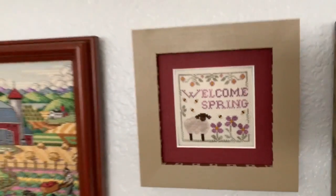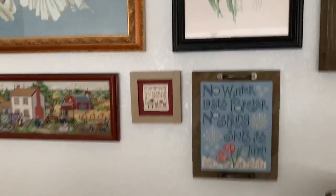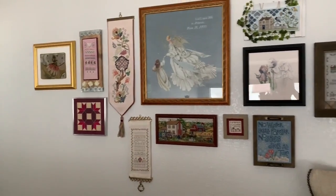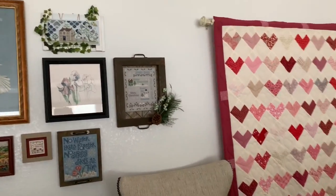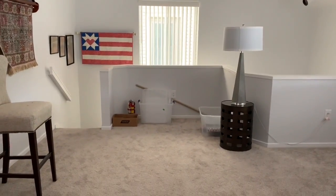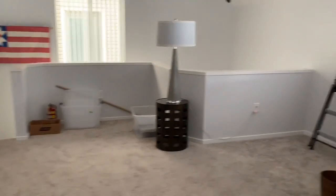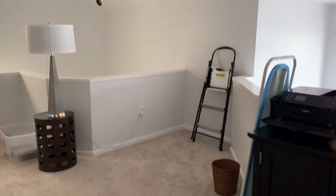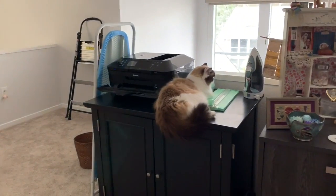Yay. All right, so that is it, guys. Everything pretty much has a home. I am loving how everything looks. Eventually we'll probably get another TV and a little couch or something up here for Mike to have a little gaming area. And he's talking about maybe having a desk over there too. That's down the road a bit.